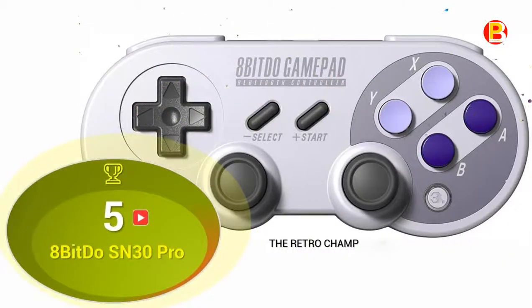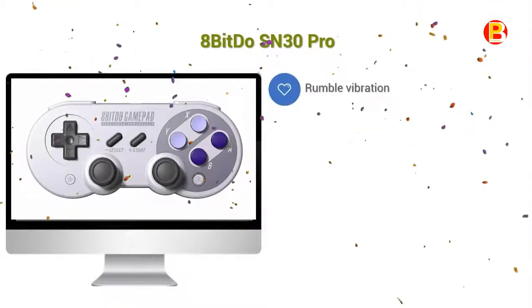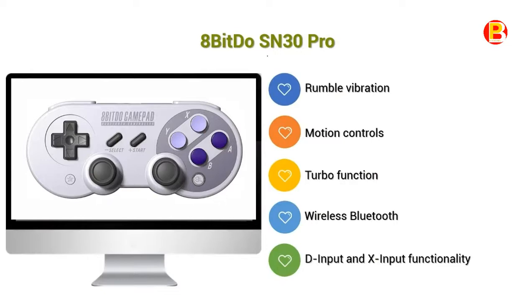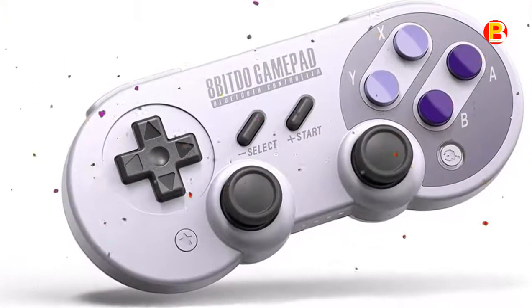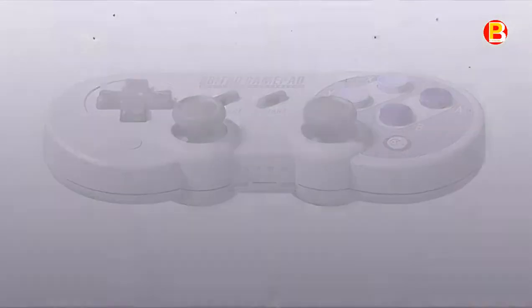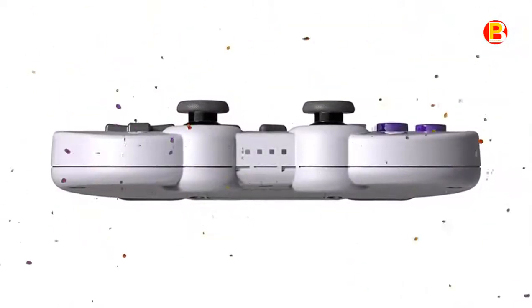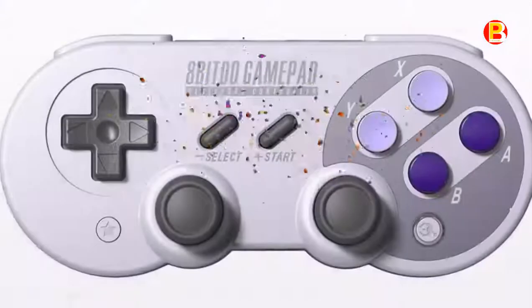Starting off our list at number 5, the Retro Champ 8-bit Duo SN30 Pro. Get a handle on all the action of your favorite games with this gray 8-bit Duo SN30 Pro Plus Bluetooth gamepad. The modifiable vibration feature offers a realistic feel while playing FPS and RPG titles, while the 1000 mAh rechargeable battery pack offers up to 20 hours of use when fully charged. It has adjustable hair triggers for added accuracy and faster response times.